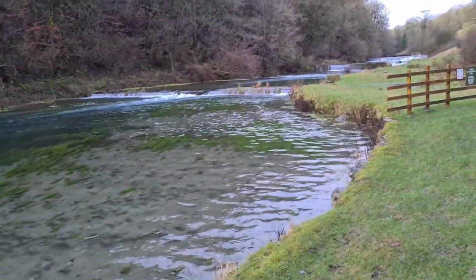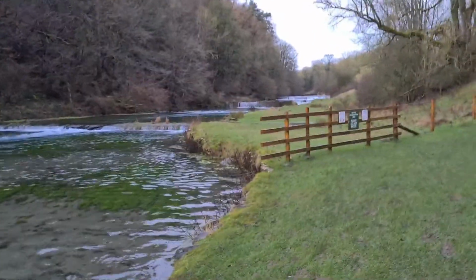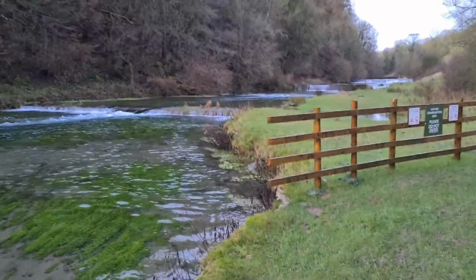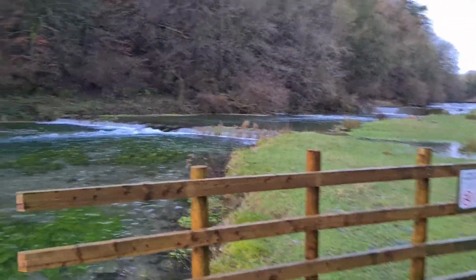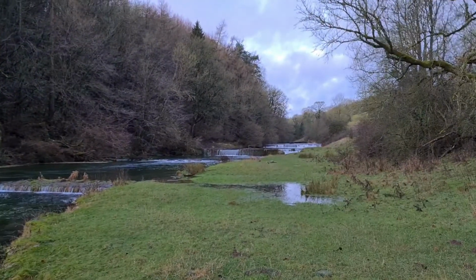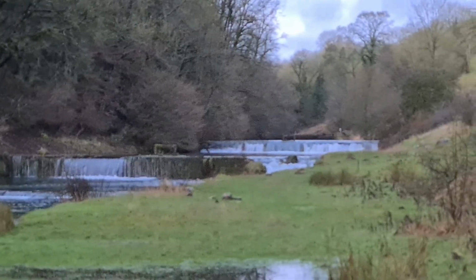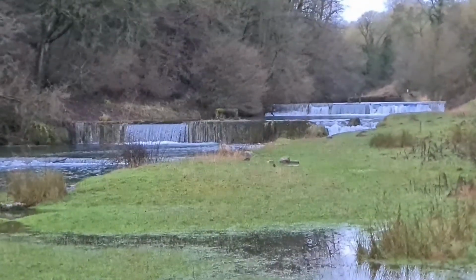This is some of the cleanest water you will ever find on any of your walks around Derbyshire. And this is the Lathkill Dale walk. This is absolutely stunningly clear, filtered out through the limestones. Makes for a really nice, beautiful walk.